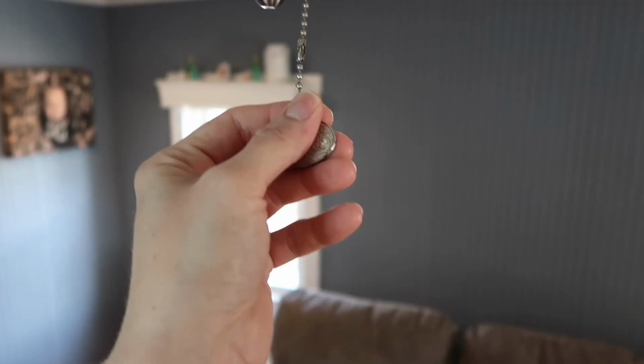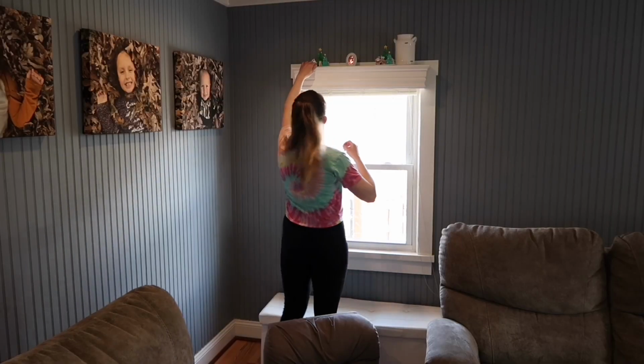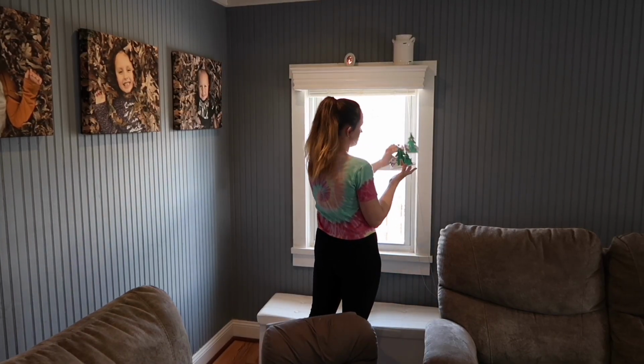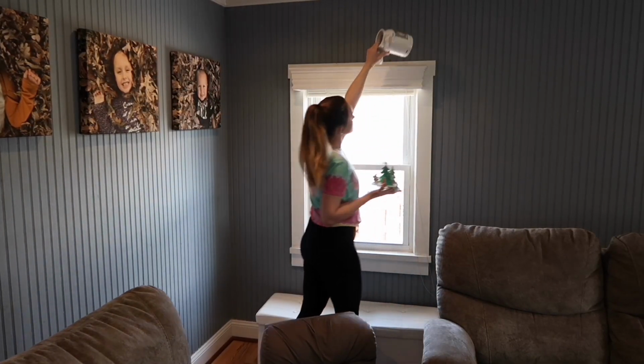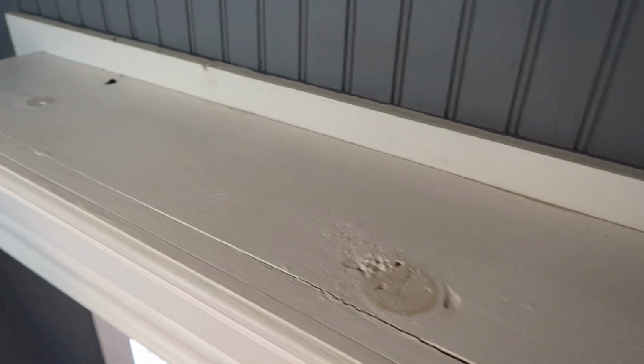I'm hoping to be doing a lot of decluttering and continuing on with some spring cleaning. It felt so good to get this room all done. Oh my gosh, the transformation, just the feel of energy, the shift in energy in this place is amazing.